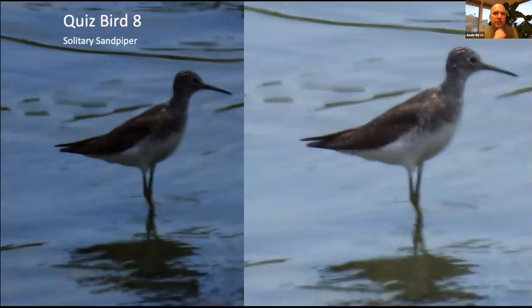Sometimes compared to, say, a spotted sandpiper, which is often thought of as a common confusion species. And at a distance, it could appear like a lesser yellowlegs. Note, however, in the better version of the photo, the green legs, darker back, and quite a prominent eye ring, which you did not have access to in the quiz bird.